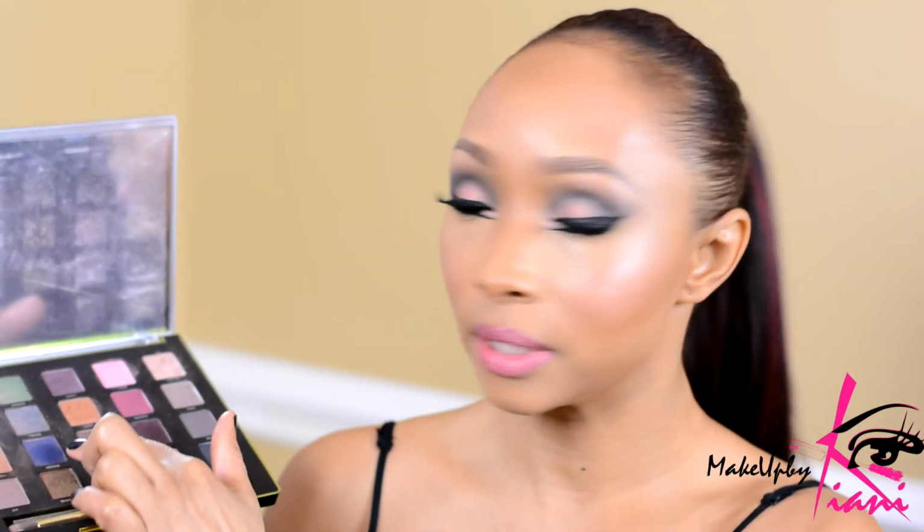It's called Heroine. It's kind of a blue. So once I got that color whipped down, I still wanted to impact the color, so I kind of went into the crease a little bit with Heroine. And then I used these two shades here, Alien and Last Scent, and I used those on the ball of the eye, so it's kind of giving you a little bit of that highlight effect.